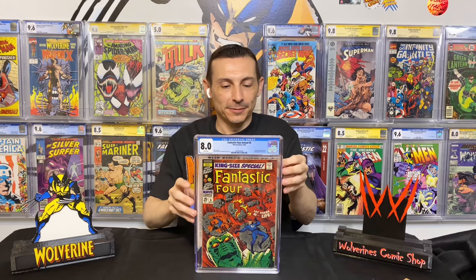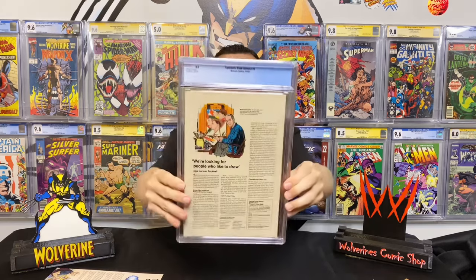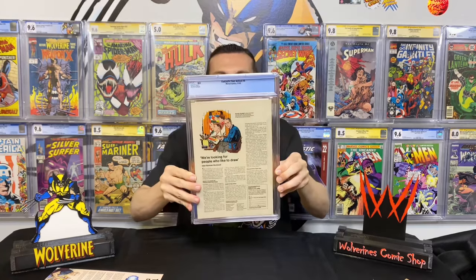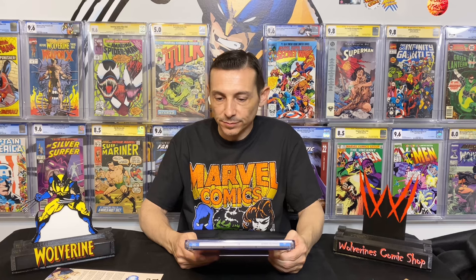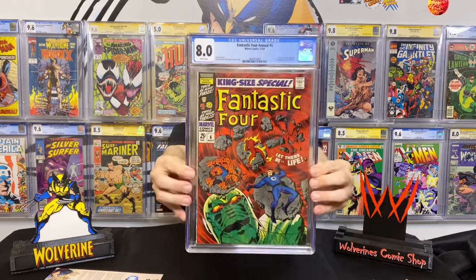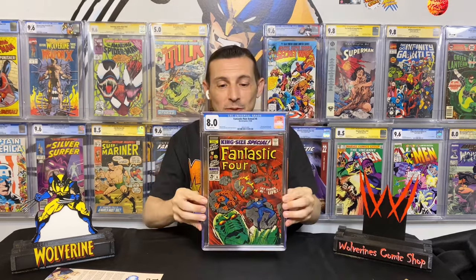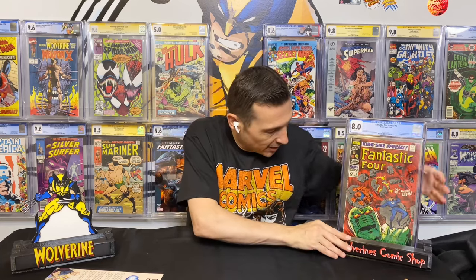So we have Fantastic Four Annual number 6 in a CGC 8.0 white pages. This is the birth of Franklin Richards, first appearance of Annihilus. And I mean, he mentioned that the book was not even pressed. And it looks awesome. It looks amazing. I am super stoked to add this one to the personal collection. Take a look at that.